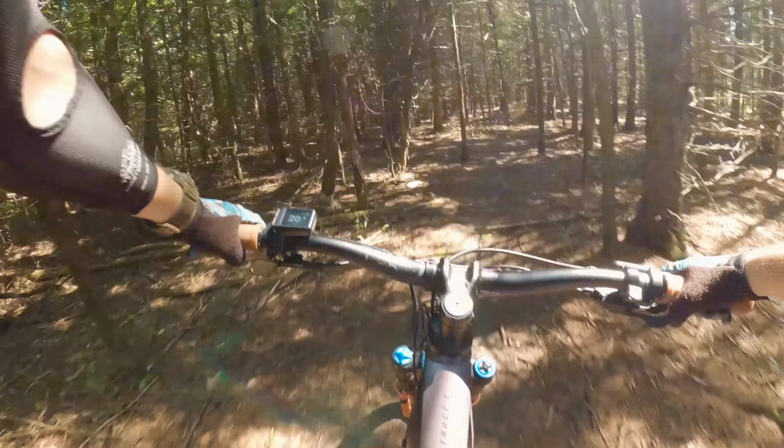Pretty freaking tech. Okay, so for the third time, we're a little bit before, what's that trail? Weir Wood. So I'll fire it back up when I get there. So, gonna do Weir Wood and go from there. Oh, that's slippy.